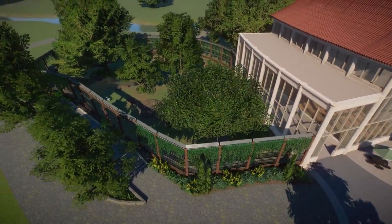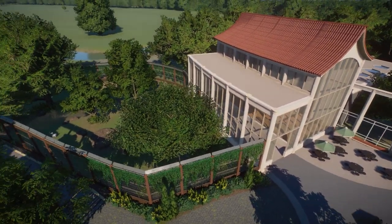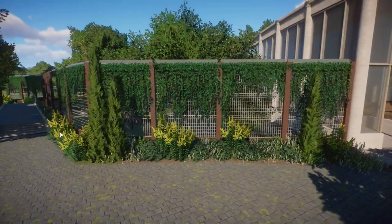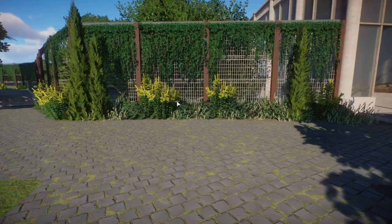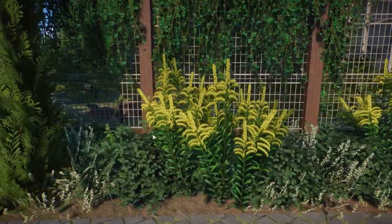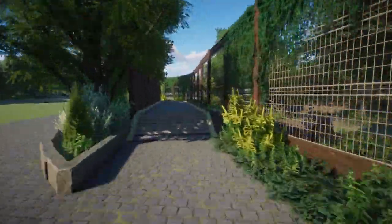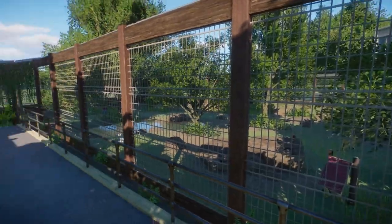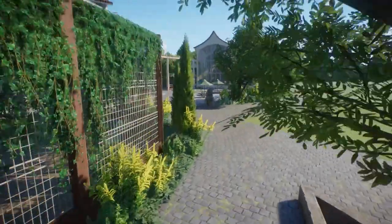I think that just works super well. Yeah, I'm really happy with this habitat. I think it looks really beautiful. And here you can see that it is a little bit more closed off for the guests to look into the habitat. So yeah, hopefully they are forced to go either to here or a little bit more up right over here. I think that definitely works.